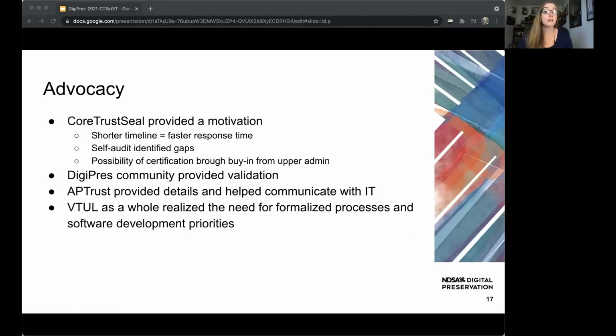A huge and hopefully long-term impact this process has had for the libraries is increased advocacy and education with and for our colleagues. CoreTrust was a motivation to increase timelines for response requests, to intentionally look for gaps in our workflows, and to get some significant support from upper administration. We thank the digital preservation community for providing reinforcement and validation for digital preservation activities that we wanted. We also thank APTrust for providing detailed feedback and helping us communicate with our systems team and generally just putting up with me. And we appreciate our library for not only realizing and acknowledging, but acting upon the need for formalized processes and software development priorities.